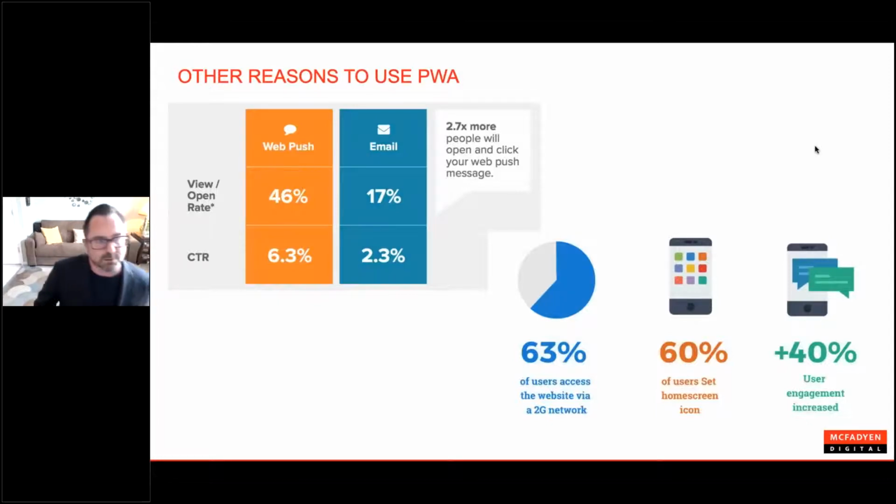Some other reasons to use it: web push is a lot more effective than email. And web push is supported with varying success on iOS, but pretty much across the board on Android, as we'll see in a second. But that's going to be supported. I mean, Apple's being pressured into supporting more and more PWAs as they become more prevalent. So that's going to become less and less of a barrier as we advance up the hype cycle into the innovation curve there. So much higher engagement, much higher open rates with push.